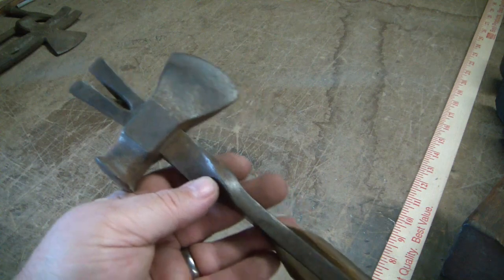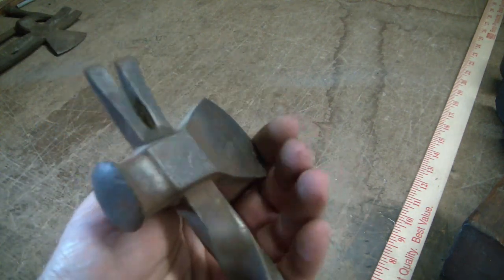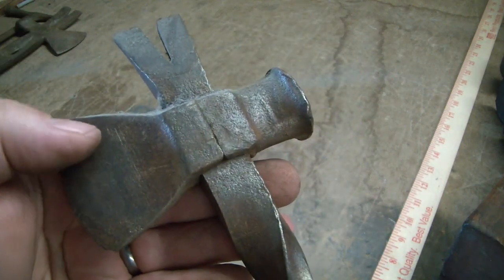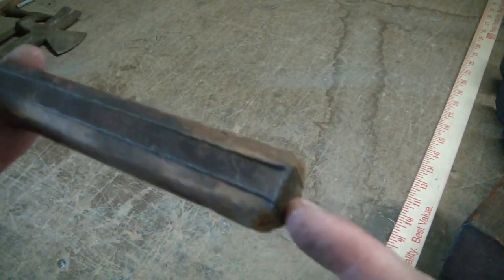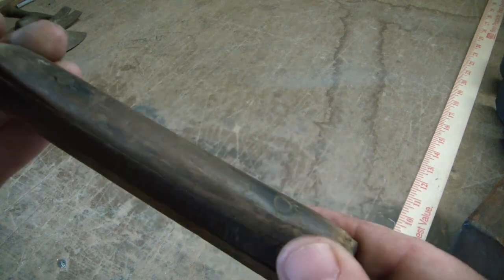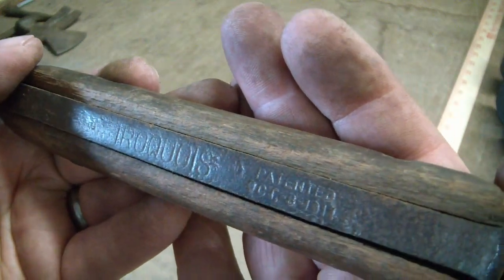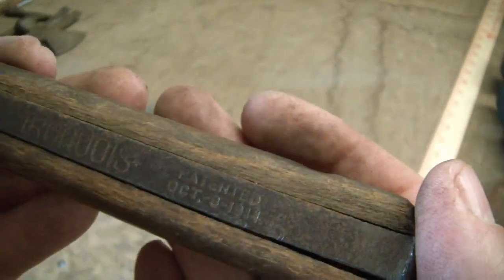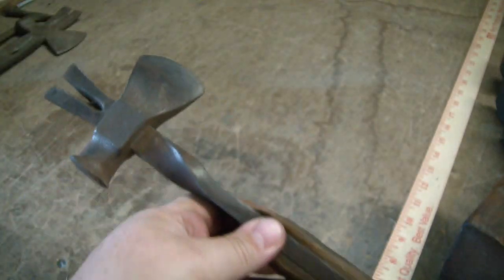And then there's another one, but this one's a little more unusual. It almost looks homemade, or certainly more handmade, with the seam through the hammerhead there. And the scales on the handle are pretty rough. It's been hammered on, unfortunately. But look at what it says. There we go. Iroquois. Patented October 8th, 1914. So, pretty cool. Very unusual.